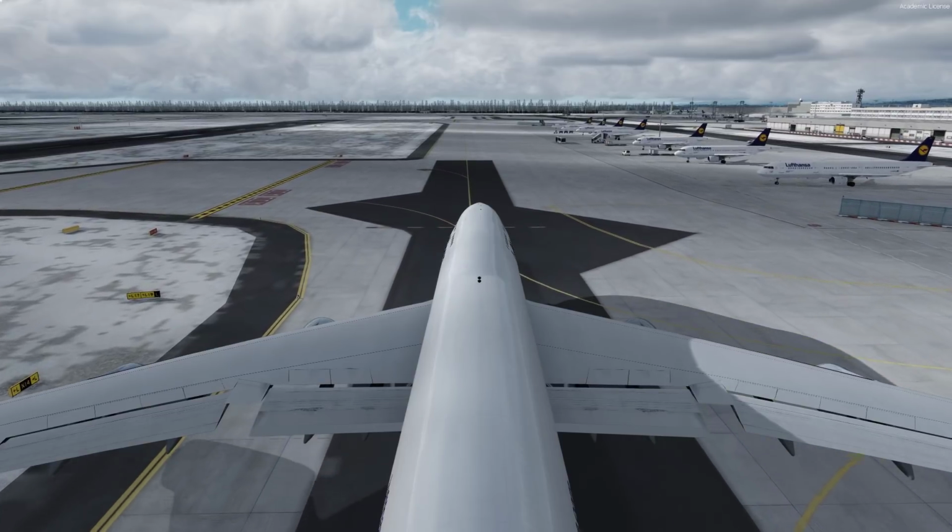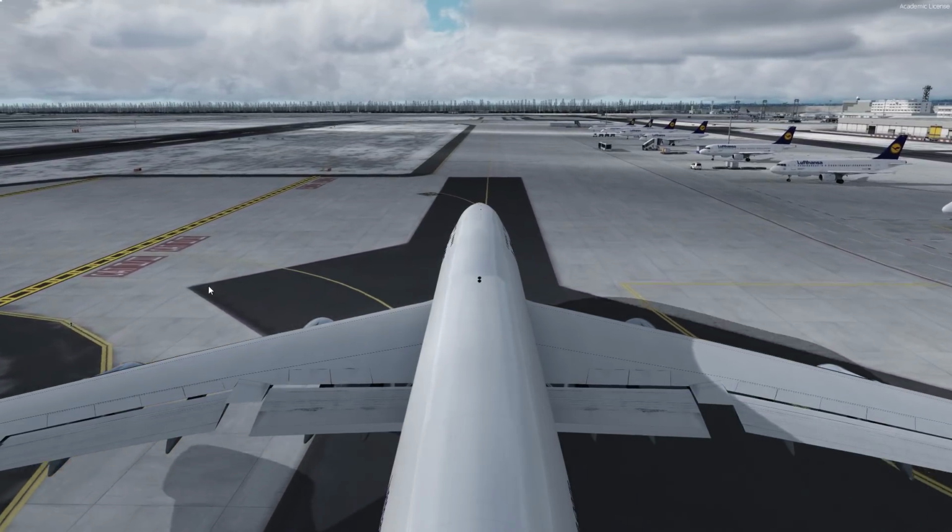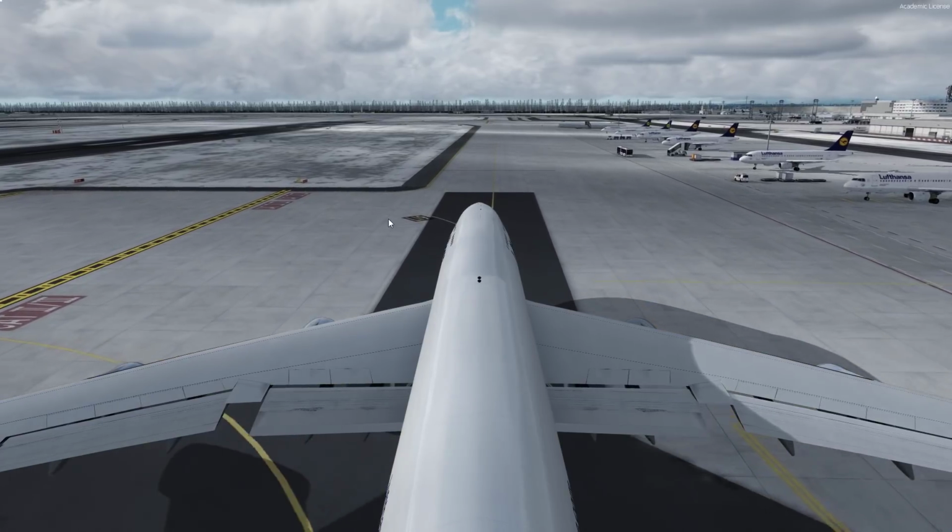We're not going on to Lima 17, we're going all the way down to Lima 20 and 21. Well, this is 17 and 19 just here.